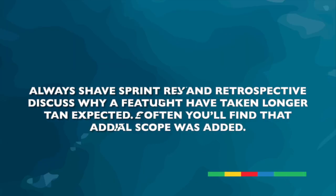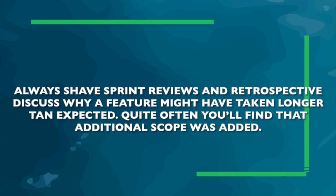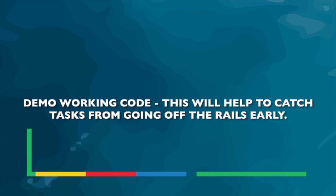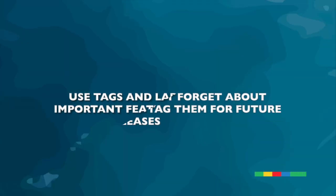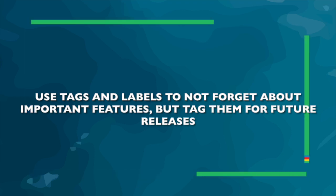Make sure you always have sprint reviews and retrospectives so you get a chance to get feedback on why features might have taken longer than expected. Here at Lab651, we always encourage a demo of working code. At the end of the sprint, let's go through and actually see what you did, because this helps catch tasks that might have gone off the rails a little bit and can rein in scope creep quickly. And if you're using a tool like Jira, use tags and labels. You can put features that you want to build in there, and just tag or label them for a future release.